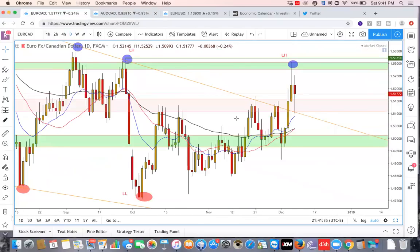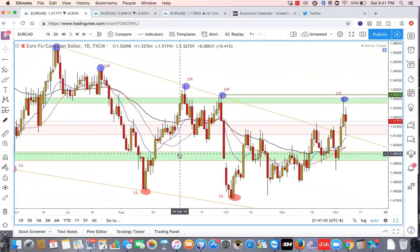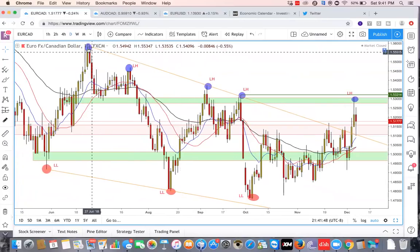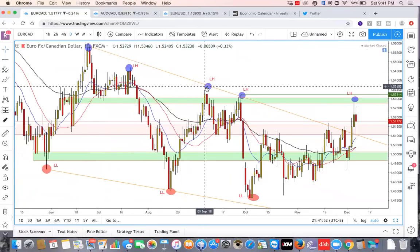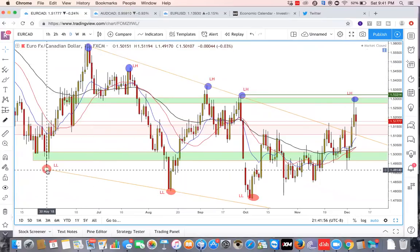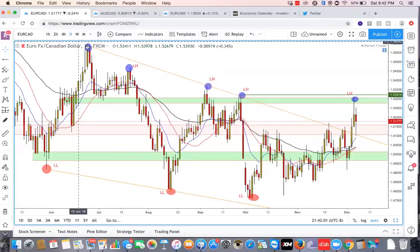Let me see. So yeah, EUR CAD. This was in the group chat last week. As you guys can see, let me just show you where I started this off from. So I started my trend line off from this high around June 27th, around 155, and then I connected it towards this point around September 6th. And I started this one from May 30th and connected to this point around August. Price has been making lower lows and lower highs.